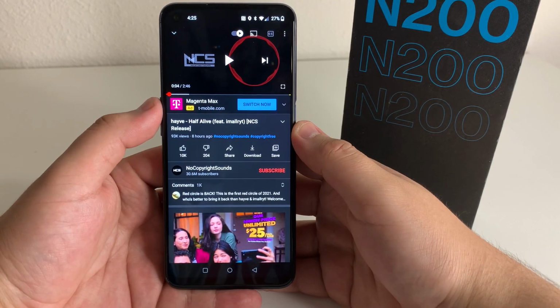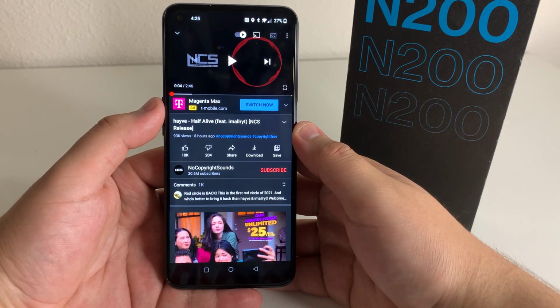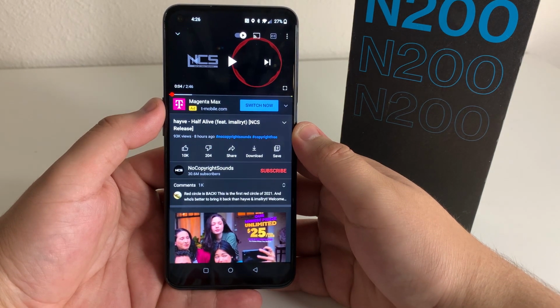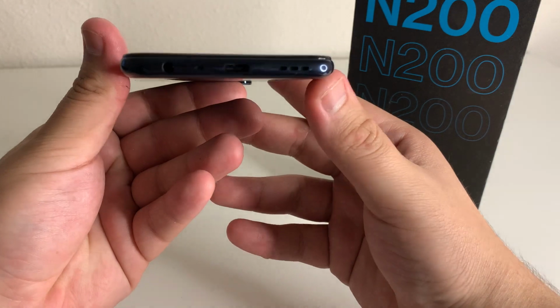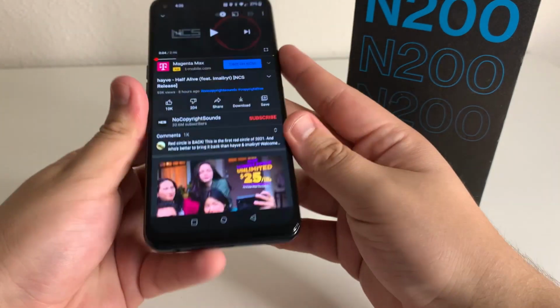So good stuff, OnePlus. I'm glad that you guys kind of replicated an operating system that's super close to stock Android. Also, going into the 9th reason to pick up this device definitely has to be the loud speaker on this device. So we only have a mono speaker on here, and that's going to be at the bottom of the device, as you guys can see right there.